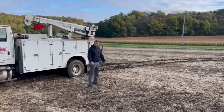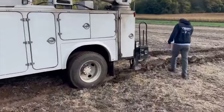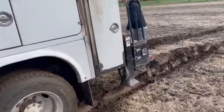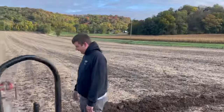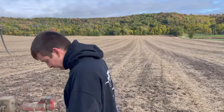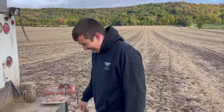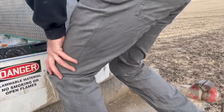Chavez. He's even got good tires. I can't believe he got stuck. We only got 3 inches of rain. Yeah, we're gonna pick beans in 45 minutes. Yeah, we're ready to go. Yep. I don't think we have a chance. Why would we? Oh yeah, we do.